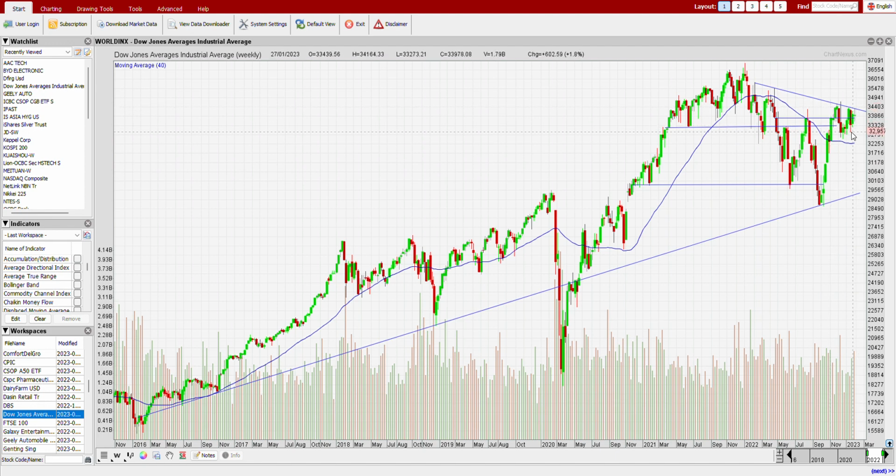But if it does break below the low formed on the week of 30th December at 32,850, then we may see that this is actually forming a double top, a mini double top over here. Okay, so just wait and see.